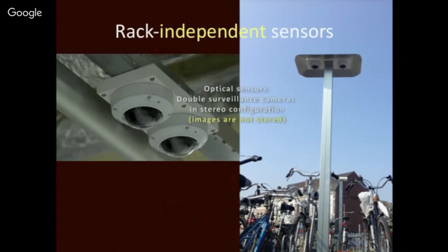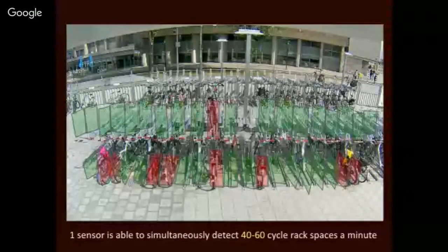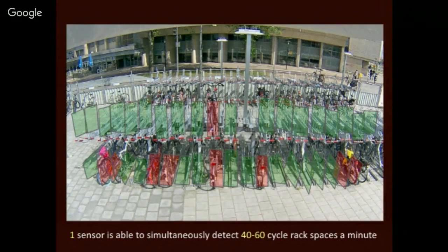So why do we use two cameras? Well, we use stereo vision to see in the third dimension. So what we do is I have a little picture here of what a typical camera will see. So what you're seeing here is a two-tier bicycle rack, so two rows of bicycles on top of each other. This is in our outdoor facility.